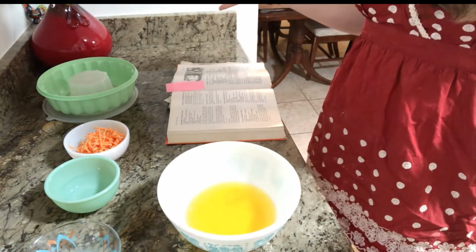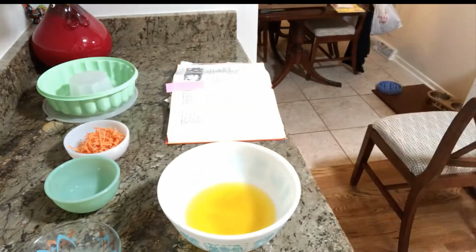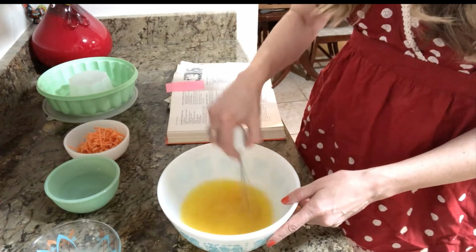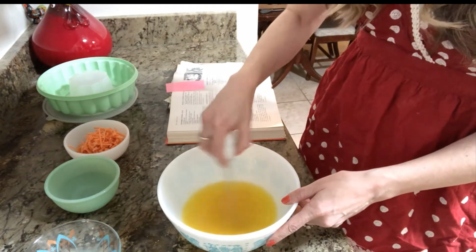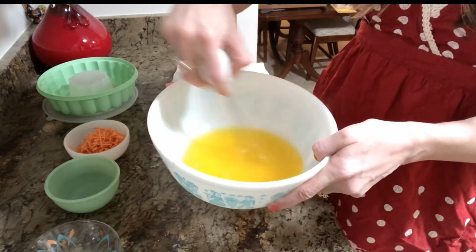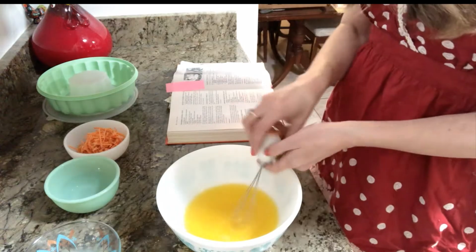Okay, next it says that we need to stir the gelatin until it's dissolved and then stir in the cold water. Oh shoot, I already forgot to get the whisk. Okay, just a second. Okay, we got a whisk. So let's go ahead and whisk this. Hopefully you can see there. It kind of looks like egg yolk, doesn't it? That's what it reminds me of.